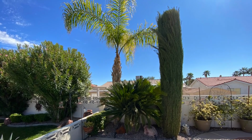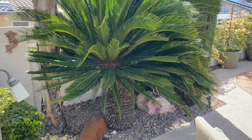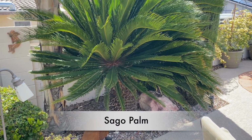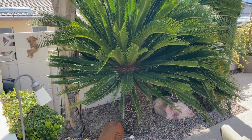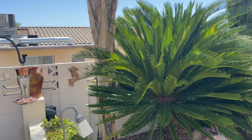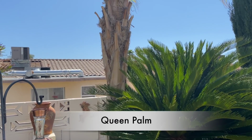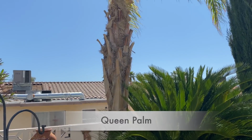Again, we will try to dig up a photo of what they look like when we planted them, but this sago palm is every bit as beautiful and lush as anything you'd see down at the Mirage or down on the Strip. And then behind it, this incredibly gorgeous queen palm. We planted her as pretty much a twig.